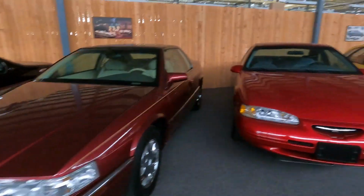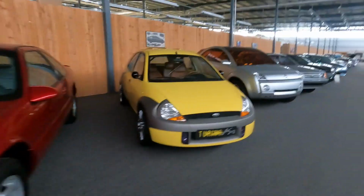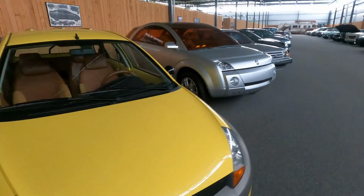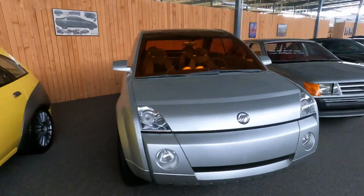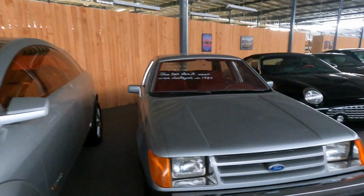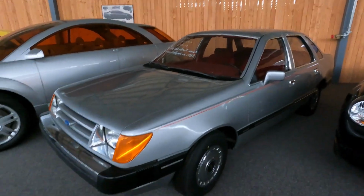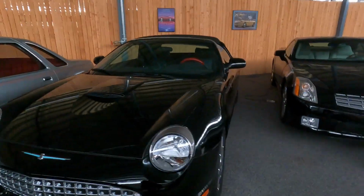Another Cadillac. Clean little Thunderbird. Some sort of Ford touring overseas concept car. I would take it. This is a Mercury concept car. This car doesn't exist, was destroyed in 1984. Little Escort, I guess. Late model Thunderbird, never really caught on.